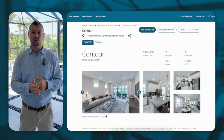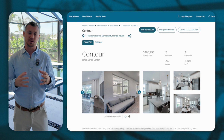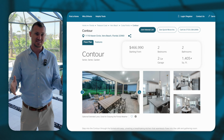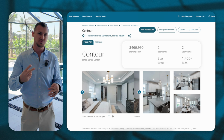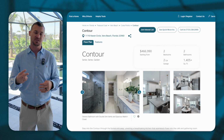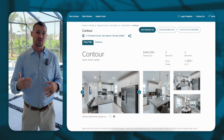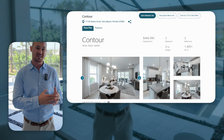Next up, we've got the Contour from the Garden series, and this one offers a bit more space at 1,405 square feet. It's not a villa. It starts at $456,990, and this home includes 2 bedrooms, 2 bathrooms, and a 2-car garage. And it's designed for entertaining with an open layout, a private owner suite with a walk-in closet, and a versatile flex room to customize as you like.